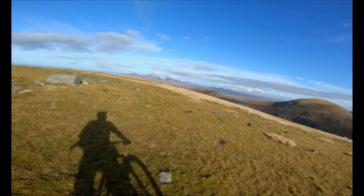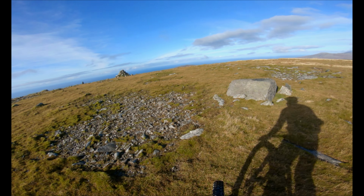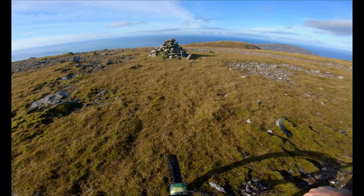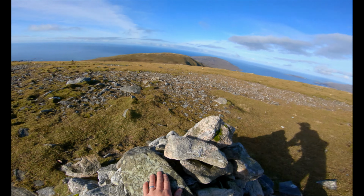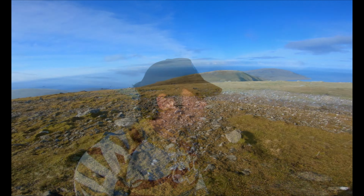Anyway, it's always so relieving. I mean, there are bits you can ride and bits you can't, but when you see this, you see the cairn. You can be pushed up all of it and finished off on the bike. I've earned my supper tonight.